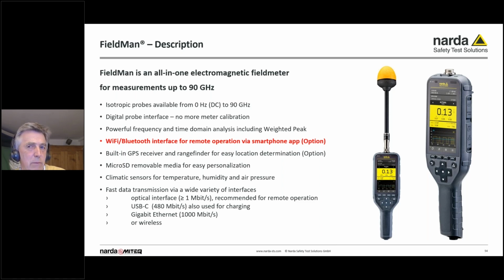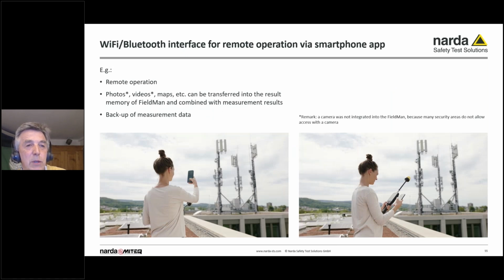In the past, we said we don't want to have any transmitting devices inside of our instrument, but on the other hand, we wanted to make your life a little bit easier. For example, when you take photos, in the past it was necessary to go back into the office, download the photos from your mobile phone, and put them into your measurement report. Nowadays, you can connect your mobile phone to the field meter. You can use your mobile phone as a remote control for the field strength meter, but you can also send your pictures directly into the field strength meter so that all results are together, and you can tell the field strength meter, please back up your measurement data onto your mobile phone, so that you also have a backup of your measurement data.